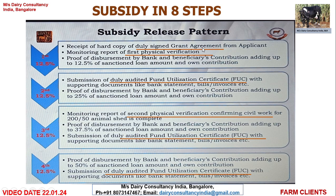The applicant has to sign a grant agreement between NDDB and the applicant, and for the first physical verification and the beneficiary amount as well as bank loan amount, totally 12.5% will be given as a subsidy if there is a disbursement of this part. So all these things, 1, 2, 3 points they are highlighting.